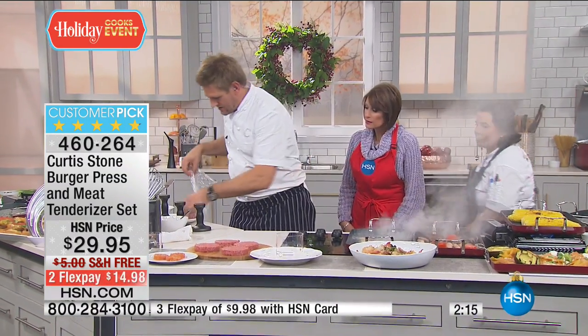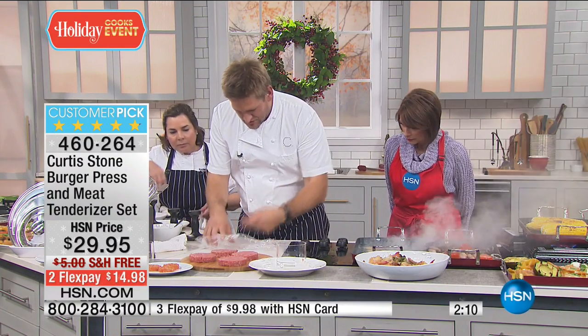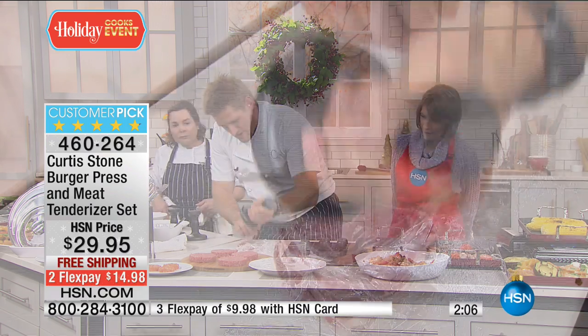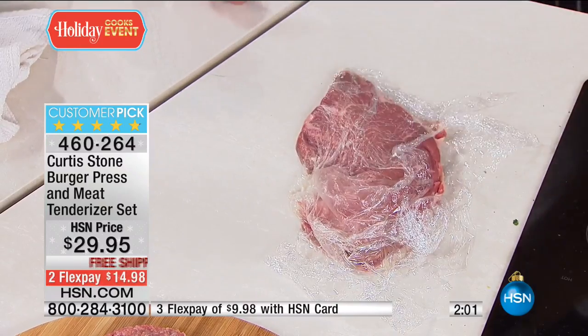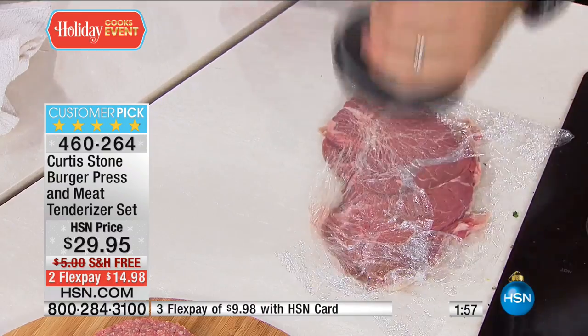Let me just move that out of the way, and I'll show you how you do it with a piece of steak. Here we go, so another piece of cling film. Just get your steak like that, flip it on over, and then pound it out. And see, I'm hardly using any pressure at all. It's just the weight of the press that's dropping down onto the steak.